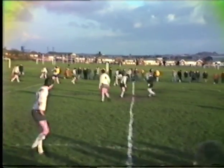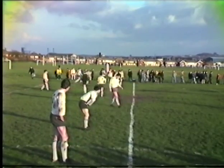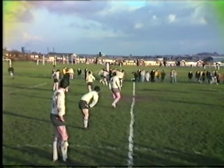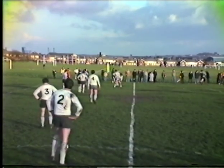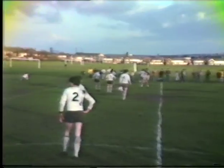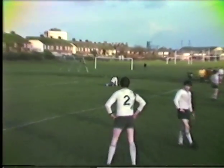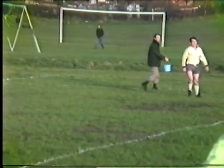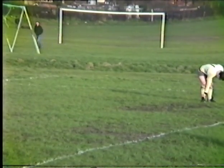Nothing down from this kick! Right. Lowerhouse to kick off. A drop goal there from West Bank, very successfully taken by the number 6, Jimmy Thompson. Just a call for another ball here by the referee.